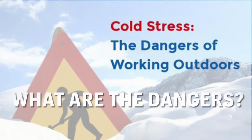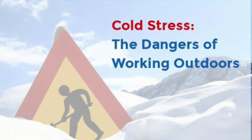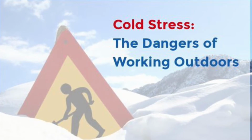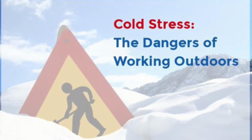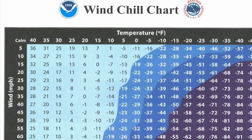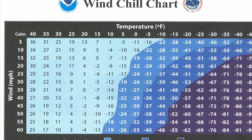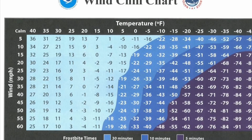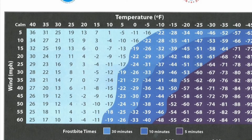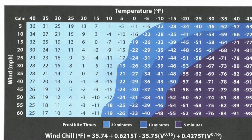What are the dangers? Along with air temperature, wind and moisture can create issues for employees working in the cold. Water, including sweat, can displace body heat 25 times faster than dry air, according to the Canadian Centre for Occupational Health and Safety. Likewise, wind can blow away the body's protective external layer of heat. This is why wind chill is an important factor to understand. So, for example, when the temperature is 25 degrees Fahrenheit and the wind is blowing 25 miles per hour, the wind chill is 9 degrees Fahrenheit, resulting in more dangerous conditions.